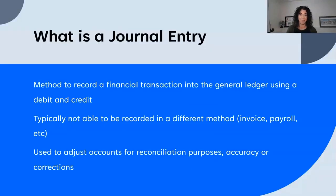So what is a journal entry? A journal entry is a method of getting a transaction into our general ledger using a debit and a credit. Now, it's typically not used to record all the other entries. So usually it's not something that we would record normally, like an invoice or payroll or billing. It's something special. And maybe we can't use any of those methods to get this into our general ledger, so we have to use a journal entry. And one of the big reasons we use a journal entry is because we have to reconcile an account. In fact, many of the journal entries that we do are the result of reconciling either a report to the balance sheet or an outside statement to an account on our financials.